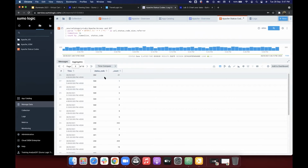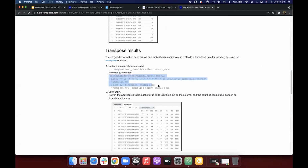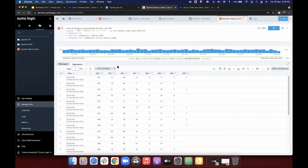In order to have a better tabular format, what we need to do is transpose the results, which means I can have a table where each and every row represents the time slice, and each and every column represents the status code. Using that, we will be shrinking this long table into a shorter one for a better view. In order to do that, we can copy this query, which contains the transpose statement at the end, and paste it in the screen. When we run this query, we had 18 pages before, but now it's just shrunk to 3 pages.